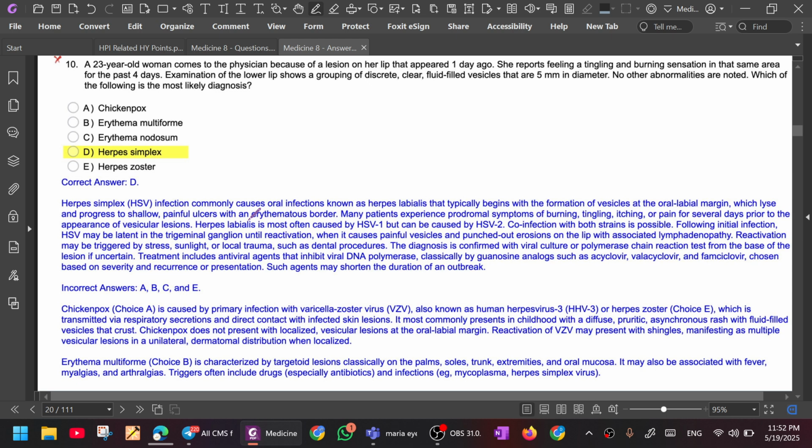Reactivation may be triggered by stress, sunlight, or local trauma, such as dental procedures. Diagnosis is confirmed with viral culture and PCR tests from the base of the lesion if uncertain. Treatment includes antiviral agents that inhibit viral DNA polymerase, classically guanosine analogs like acyclovir, valacyclovir, and famciclovir, chosen based on the severity and recurrence of presentation. These may shorten the duration of an outbreak.